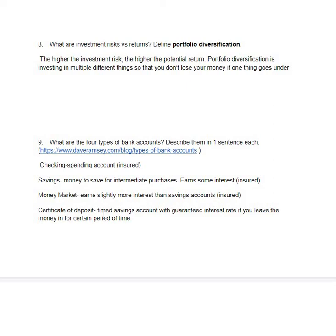So there is that. Portfolio diversification is simply investing in multiple different types of companies or multiple different things as a way to spread out your risk. So if one company fails, you didn't have all of your money with them, which can be really stressful because companies do fail. It does happen.